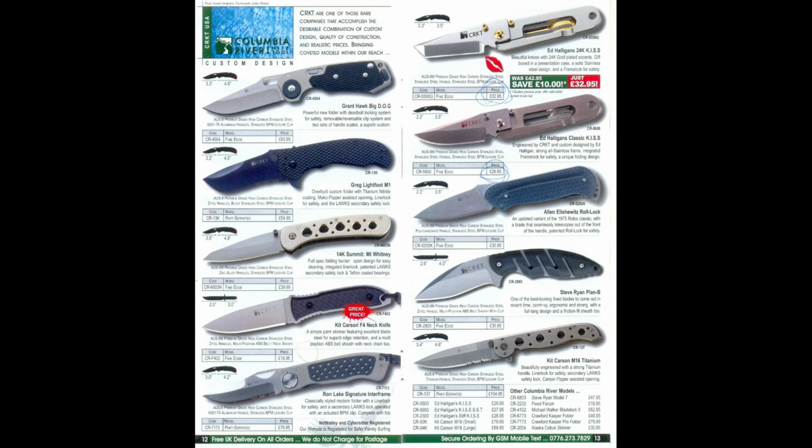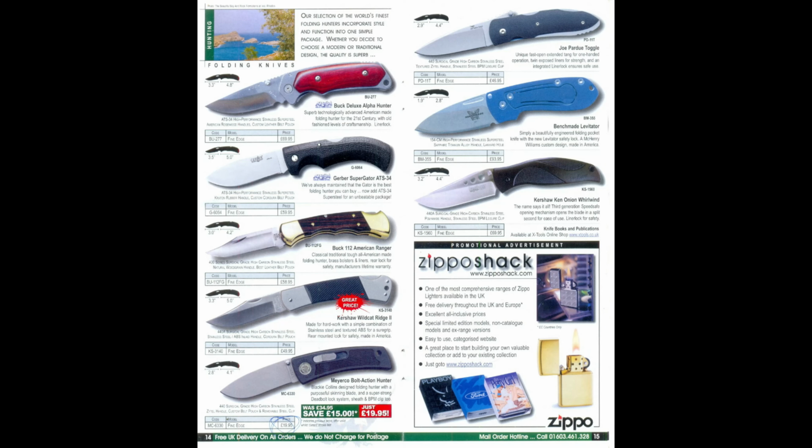So, next page is... Also, let me know if you've ever had any of these knives. So, you've got the actual traditional Buck 112 there, American Ranger. I know it's the Buck 110 that's the traditional one, but that's pretty close. Yeah. Bit expensive for what it is, though. I think a standard lock knife like that doesn't need to be 60 quid.